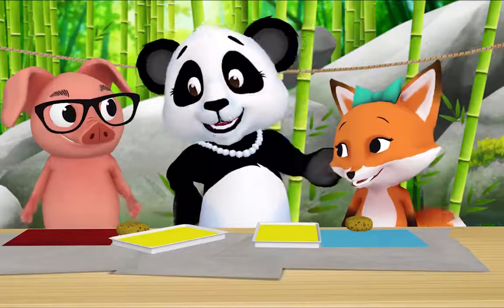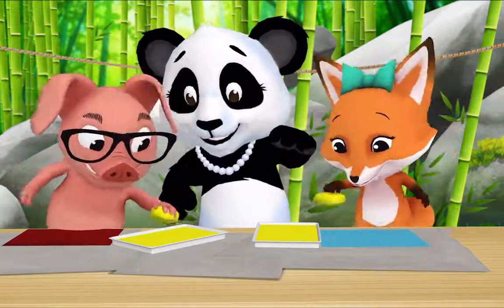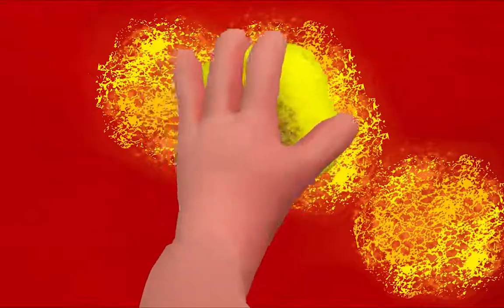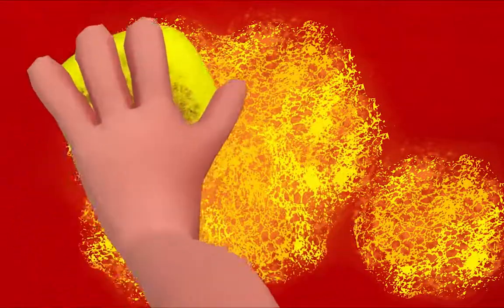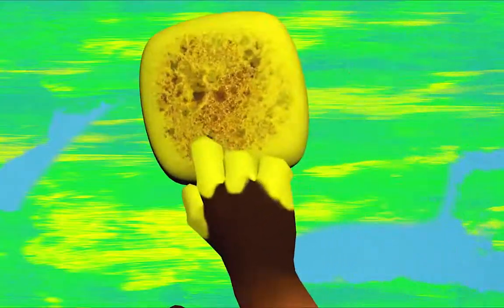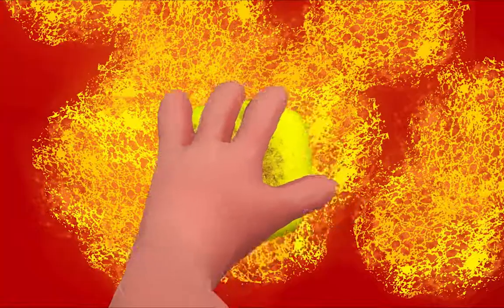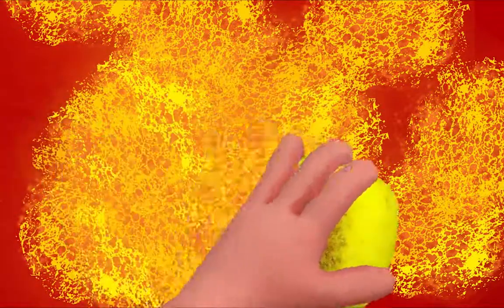Great! Now, pick up a sponge. Dip it in the yellow paint. And start painting. Oh, look! My paper is turning orange. Because red and yellow make orange. My paper is turning green. That's right. Look how smooth it looks. I'm tapping my sponge. It looks rough, like rocks.